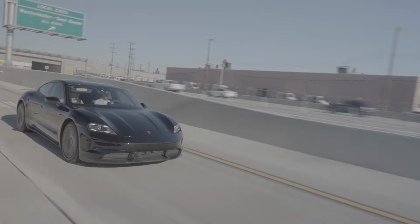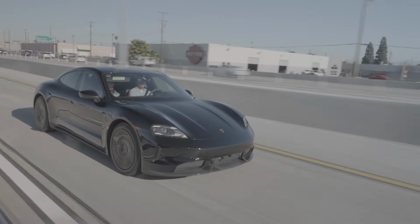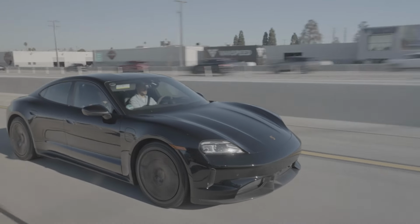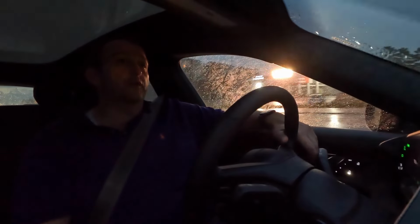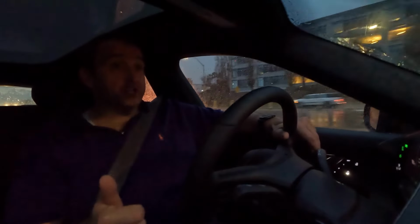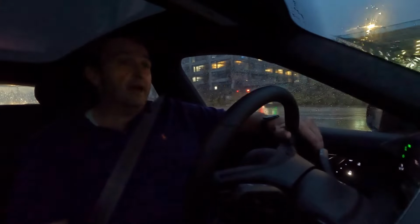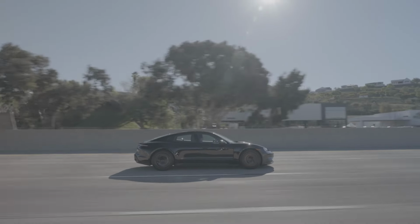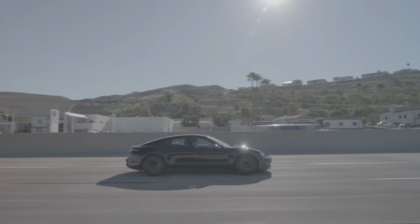Finally, Porsche has taken the covers off the new Taycan and I'm able to tell you all the details. They reached for the Olympic motto, higher, faster, further. That was their goal for the development of the vehicle. Higher charging power, faster charging and further driving. Up to 35% of range is what they gained with the upgrade for the Taycan.